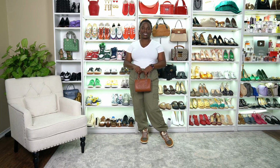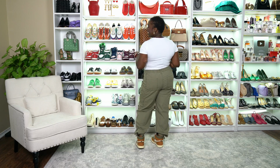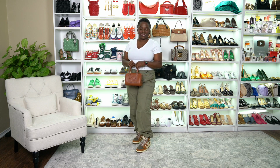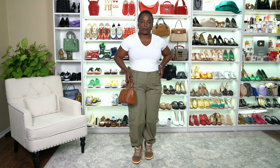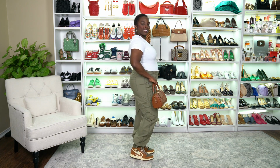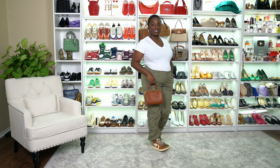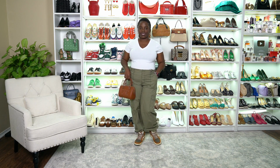Next, we have this white crop top that is also from Walmart, and these green cargo pants with the drawstring bottom. They have pockets on the side, and they are so cute. Oh, Shadia is looking great in this. These green pants match her shoes and her purse. This is a cute Saturday morning. I'm going to the farmer's market, or I'm going to get something to eat look.